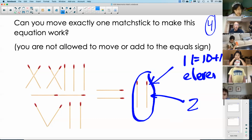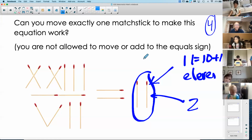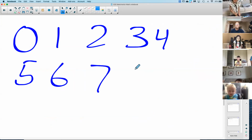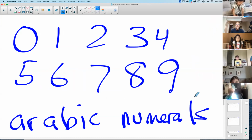Roman numerals. Now, Roman numerals are very, very exciting to me. I will tell you why I love Roman numerals. I love Roman numerals because it's actually from ancient Rome. And a lot of people think that the reason ancient Rome fell as a superpower is because they used Roman numerals instead of Arabic numerals. The Arabic numerals are the ones that you know as 0, 1, 2, 3, 4, 5, 6, 7, 8, and 9. These are called Arabic numerals.